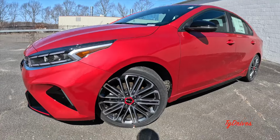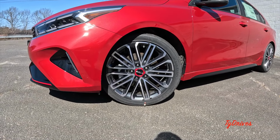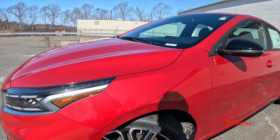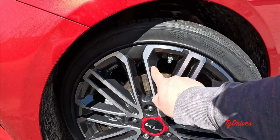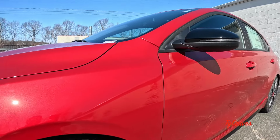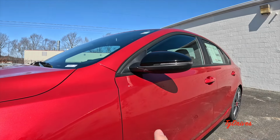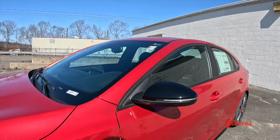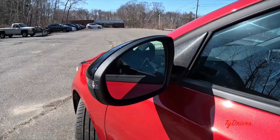And on the GT, we have 18-inch wheels wrapped in 225/40 tires, and the kind of red accented center cap. We also have machined face to the wheel and this metallic gray pockets inside. The surrounds for the windows are all kind of a flat black, but the mirrors are glossy black, and they have integrated turn signals as well as blind spot warning in them.